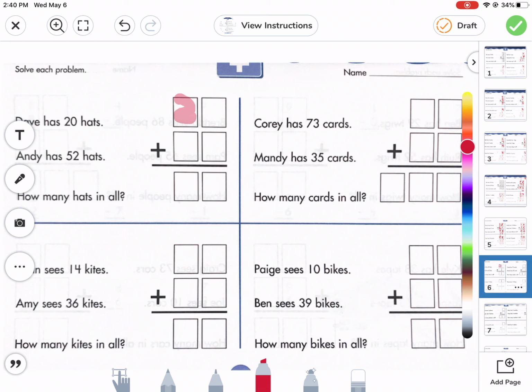I don't think that's what we want. Okay. Can we focus? All right. So somebody. Who's it? Can you see the name of this person? Dave. Has 20 hats. Okay. And okay. So writing your 20. Nice. And what's next? And he has 52 hats. 52. Nice.